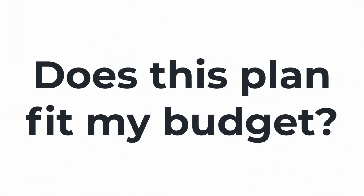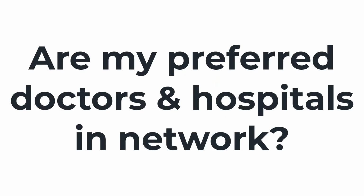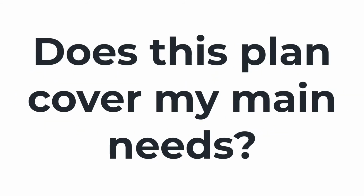Comparison shopping with Medicare Advantage can be a little bit more difficult. Benefits, networks, copays, prices, they can all vary widely. Ask yourself the following questions. Does this plan fit my budget? Are my preferred doctors and hospitals in network? Does this plan cover my main needs in addition to my fringe needs? The first question, of course, is does this plan fit my budget? A lot of people get caught in the trappings of budget. You need to look at the following costs: your premium, your deductible, your copays and coinsurance, and your out-of-pocket maximum.